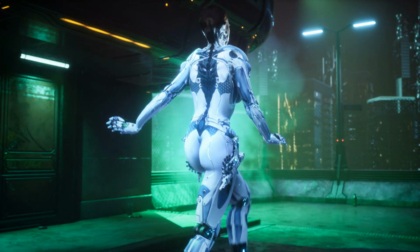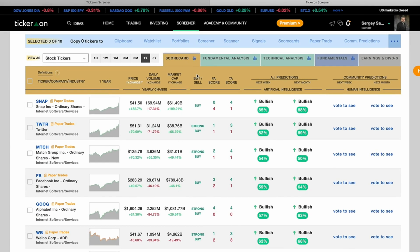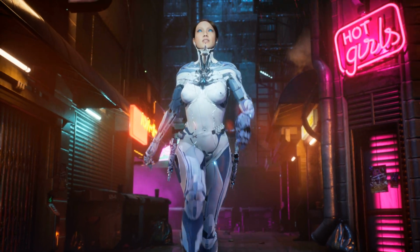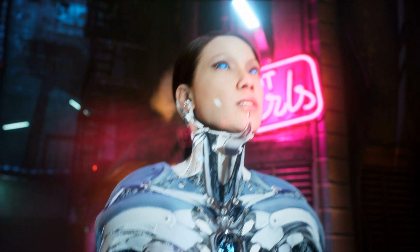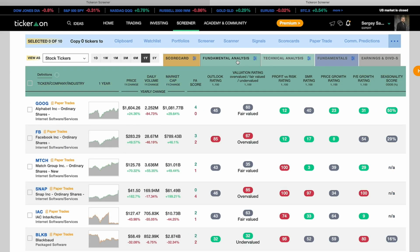So let's sort them by scorecard. You can use the buy-sell feature or sort using the TA or FA score. FA is fundamental analysis, which shows you all the fundamentals in easy-to-understand scores. The lower the score, the better. Lower scores are green and higher scores are red.